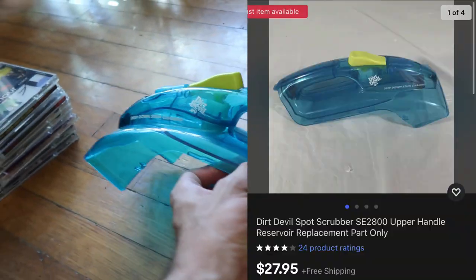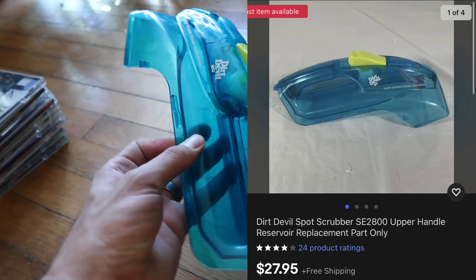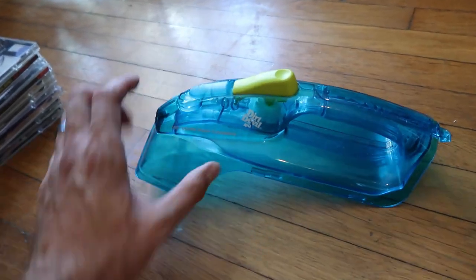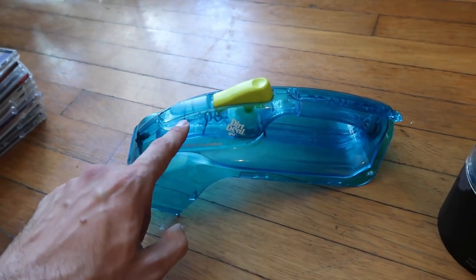For $28 shipped, this Dirt Devil part sold. It's just the top unit. I think this is where the clean water goes in. Came off a unit that we paid $7 for, and we have a couple more parts from it.